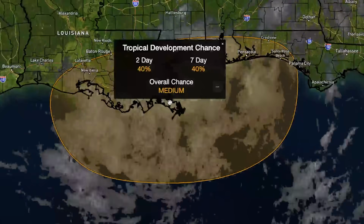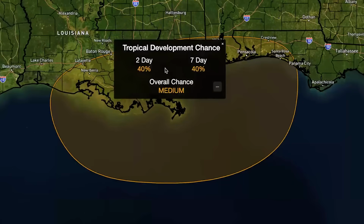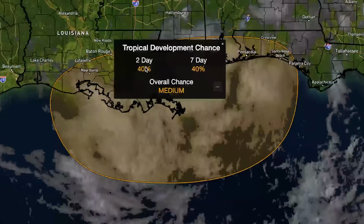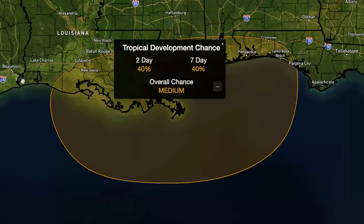Which, interestingly enough, we still sit at a 40% chance of development, both over the next 2 days and 7 days. Of course, we know that any development is pretty much going to take place here over the next 24 to maybe 48 hours, but it should happen in the next little bit here if it's going to happen at all. So let's switch over to the radar and see what's going on, not only for this area, but around the nation.